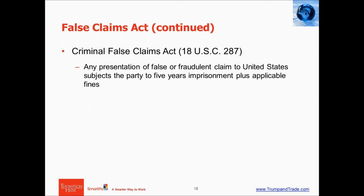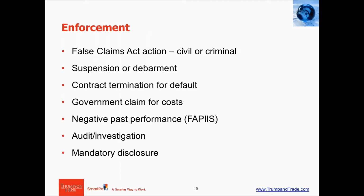Next slide. And the other aspect to this, beyond the civil, is the Criminal False Claims Act. Often you'll see the government pursuing remedies under both statutes, and Criminal False Claims Act violations can involve a guilty plea on the part of individuals or a company, as well as fines. Go to the next slide.